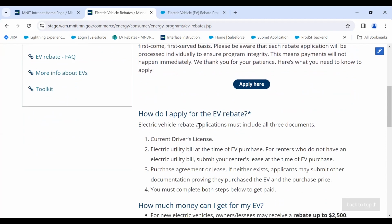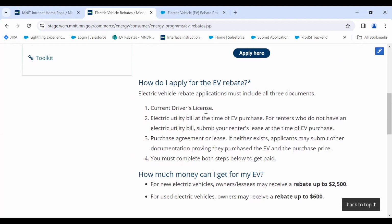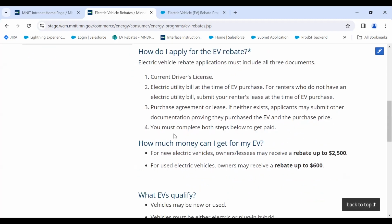Here's what you need for your EV rebate. You need a current driver's license and an electric utility bill at the time of EV purchase. For renters who do not have an electric utility bill, submit your renter's lease at the time of EV purchase. We also need a purchase agreement or lease. You want these three documents collected when you're ready to do the application, because you can't go into the application, save your stuff, and come back. You have to do it in one sitting. So get these documents ahead of time and be prepared, then you can go ahead and submit your application.